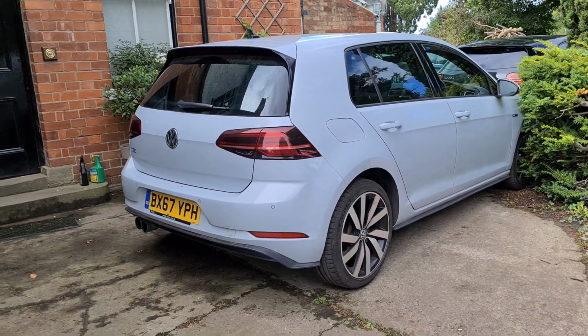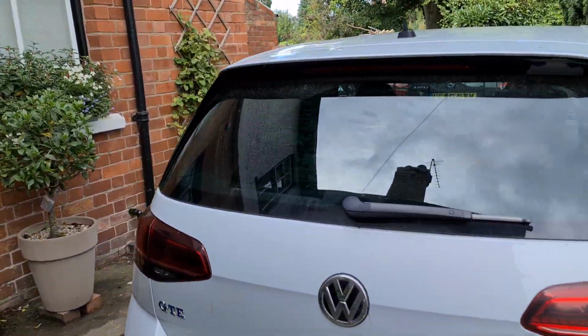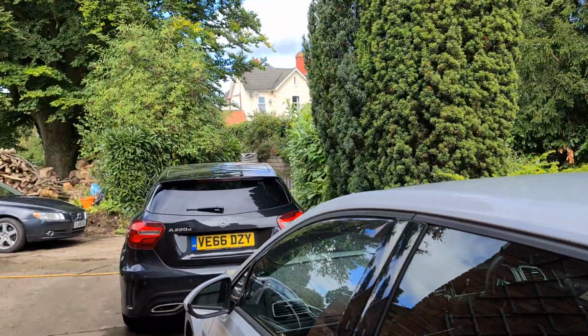Just while I remember, we've got another bit of damage on the car. Neighbour's dog isn't very happy today.